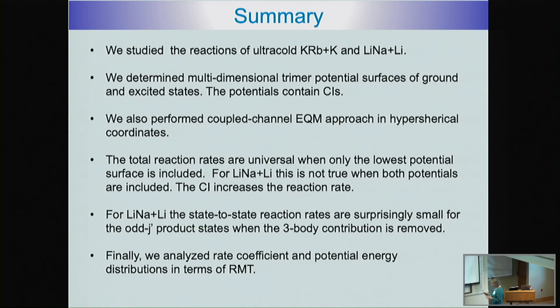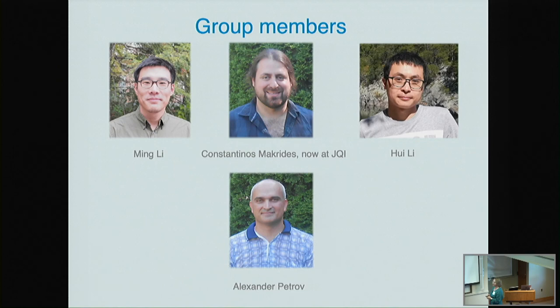that at a small hyperradius, it is always chaotic. And then if you go further to the product or entrance channel, then we have a Poisson distribution. And this is our group members. And thank you so much.